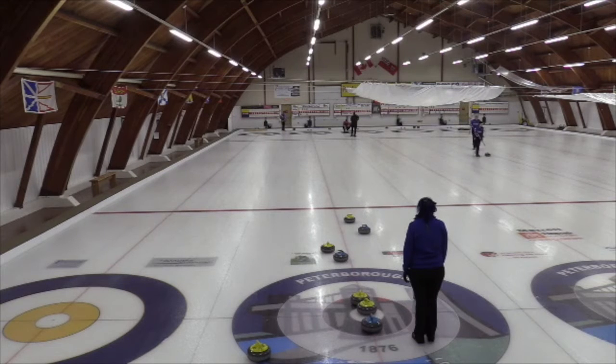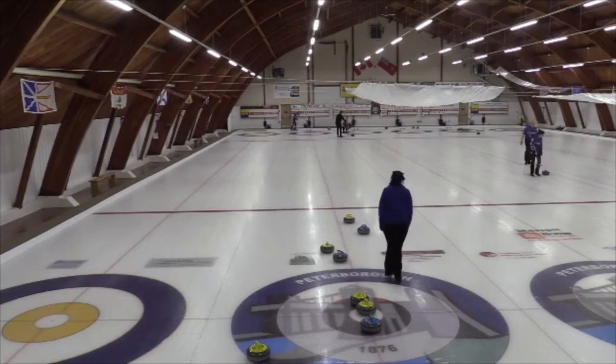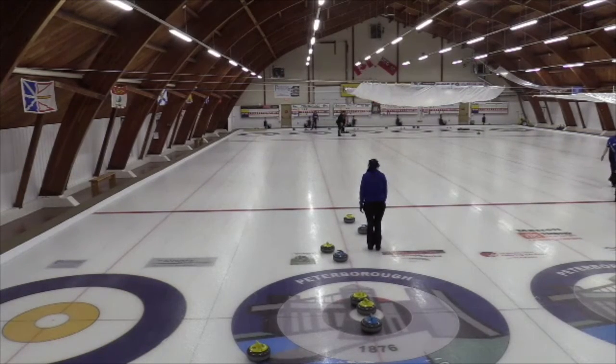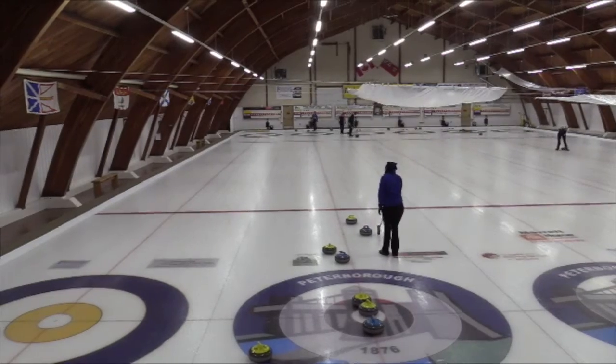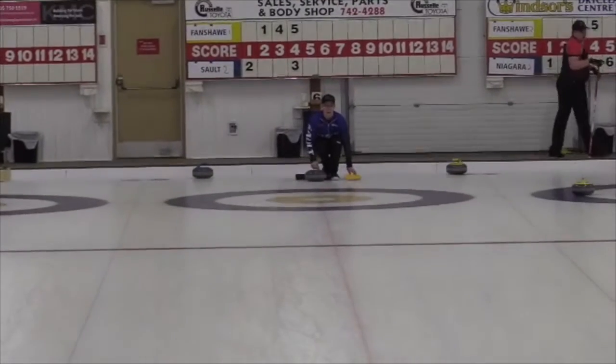With this broom placement by Cassidy, I'm not sure where Hunter's, okay, now where she's moving out. If you hit all you can see of the blue, it might send it into the yellow-blue combination and maybe get lucky and get one of those yellows out, but this is not an easy shot. It's very low percentage.